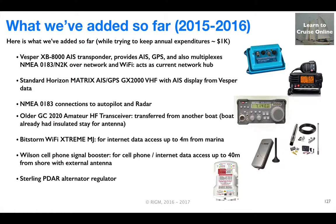I had an older GC2020 amateur high-frequency transceiver which transferred from another boat. The Interlude already had an insulated stay to use as an antenna. We got a Bitstorm Wi-Fi unit for internet access in and around marinas, and a Wilson cell phone signal booster for cell and data access up to 40 nautical miles offshore. And we replaced the alternator regulator.